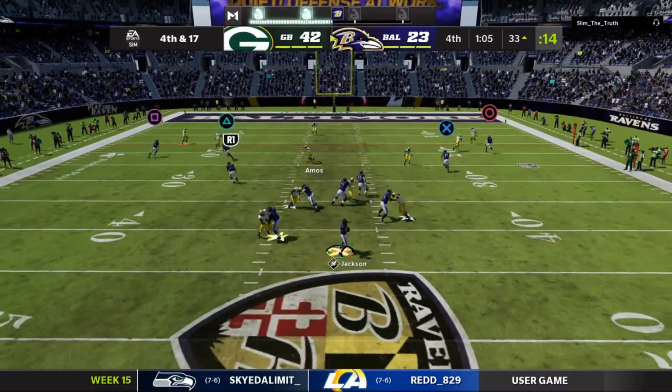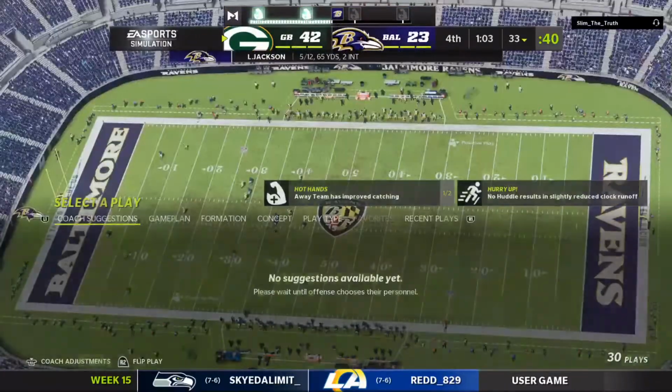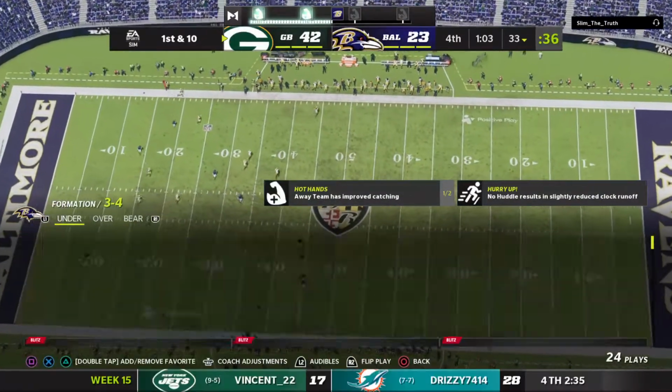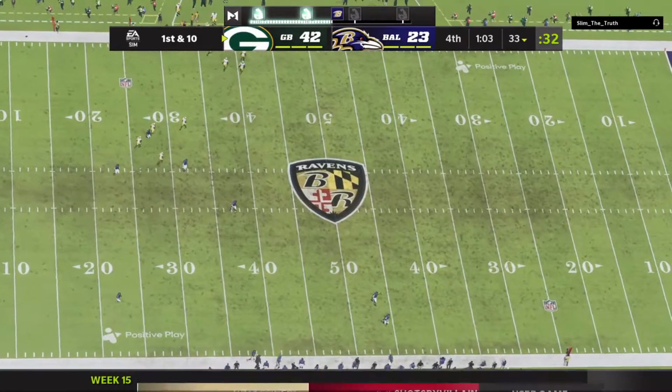Got to try it here. He's back to throw. And it's incomplete. They cannot convert, and they turn it over. They had to go for it with such little time remaining, and the Packers D comes up with a big stop.